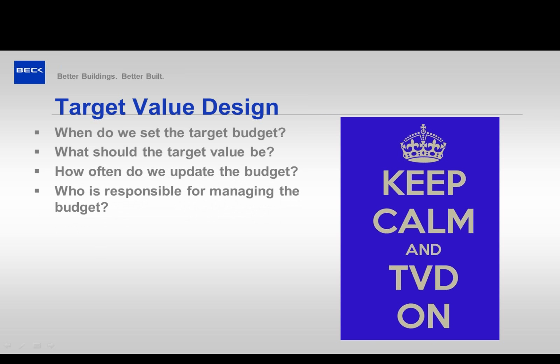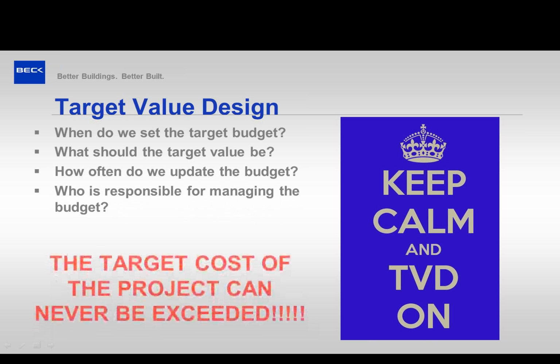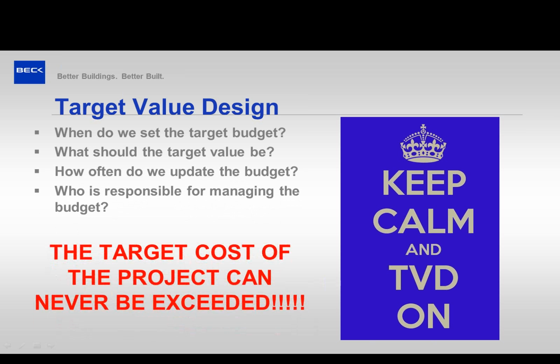And who's responsible for managing the budget? Obviously, everyone on the project. They all work together, it is a true team effort. Everyone needs to be equally responsible. Everyone needs to feel like they have a strong say in where we are on the budget and how we're using it. And then the biggest thing is you can't ever exceed the target budget.